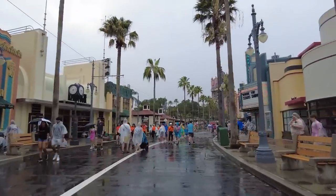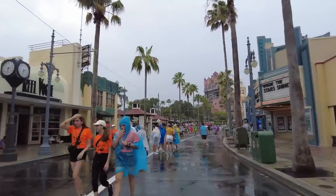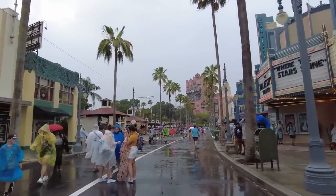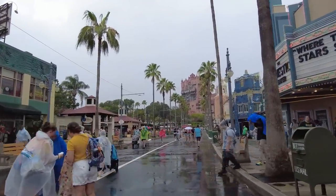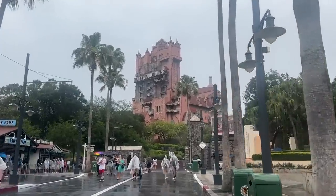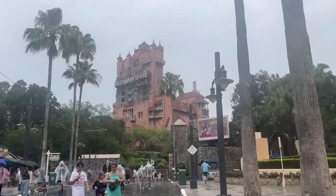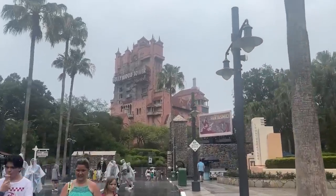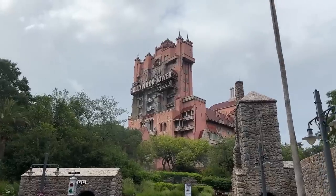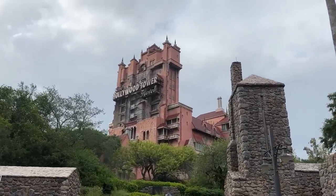The Twilight Zone Tower of Terror, definitely a fan favorite. 44-inch height requirement, looms over the end of Sunset Boulevard, opened in 1994. This is that 199-foot tall, 13-story drop elevator attraction. The story is that on Halloween night, 1939, the tower is hit by lightning, and then some members of the ritzy Hollywood squad head to the Twilight Zone, and now you're gonna meet them there.